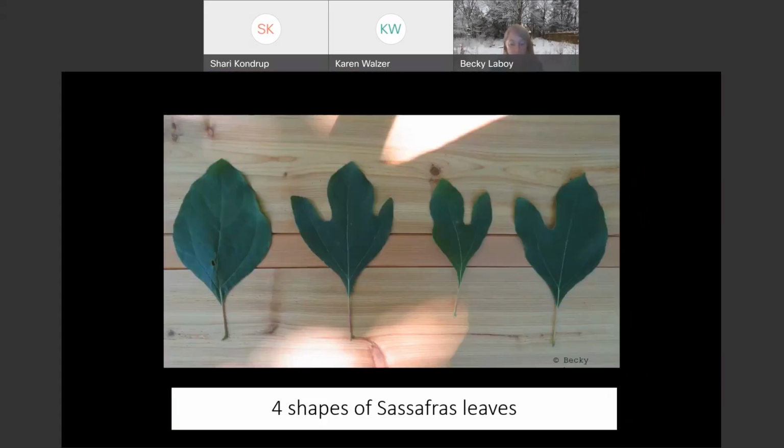Sassafras has 4 distinct leaf shapes: a typical single blade, a turkey's foot, a left mitten, and a right mitten. The mittens are each a separate shape, not just the leaf flipped over. This 4-leaf shape characteristic makes sassafras an easy tree to identify.